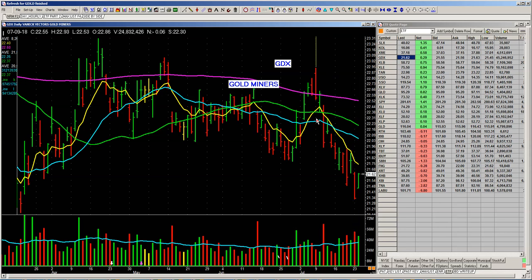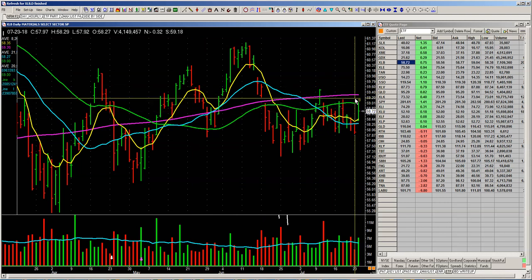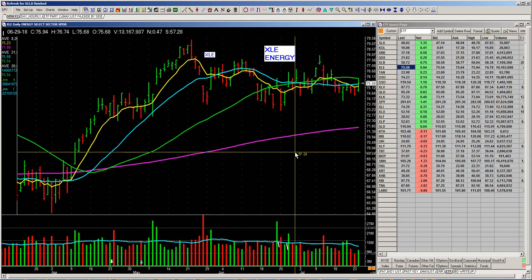Gold miners, no man's land below the falling 200-day. Move on. Materials, basic materials, below the 200-day. Needs to thrust through here on volume. Right now it's just flopping around. Look at this bar right here. You can say, oh, that's a pretty good bar. Look at the next bar. Price and volume. Above the 200-day, gaps down on heavy volume. Basic materials, not the best thing.